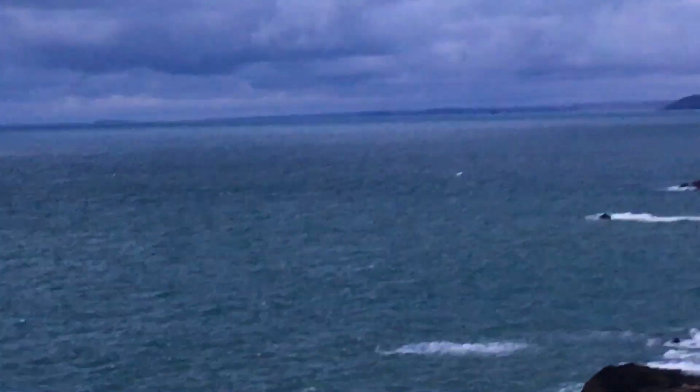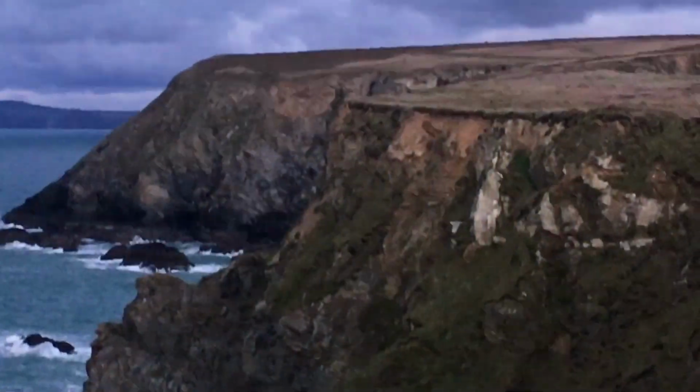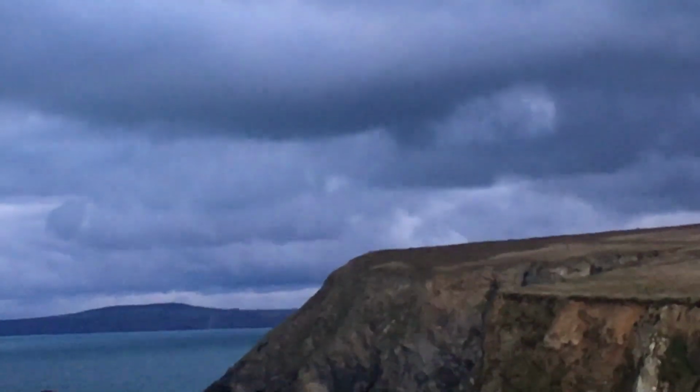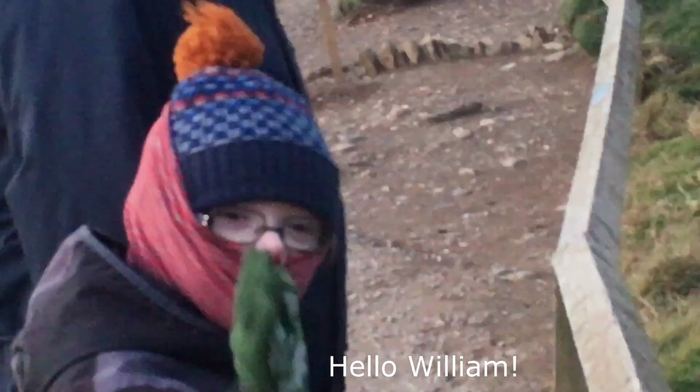So we can see from here where we would have walked if we'd started at Hell's Mouth. So you can just about make out the coast path. They've done loads of improvements to it. We would have zigzagged along all the way along there. Maybe about a mile.